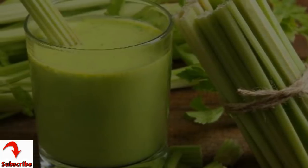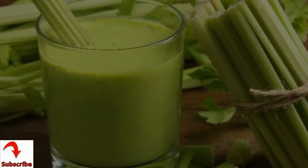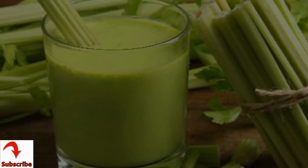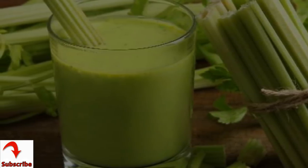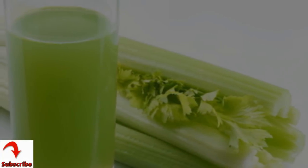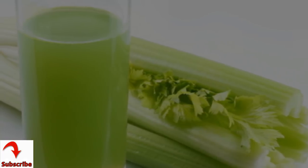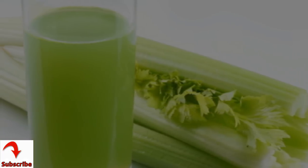In another test tube study, celery inhibited various types of bacteria, including E. coli that causes urinary tract and intestinal infections. Another study supported the antibacterial effects of celery seed against H. pylori.